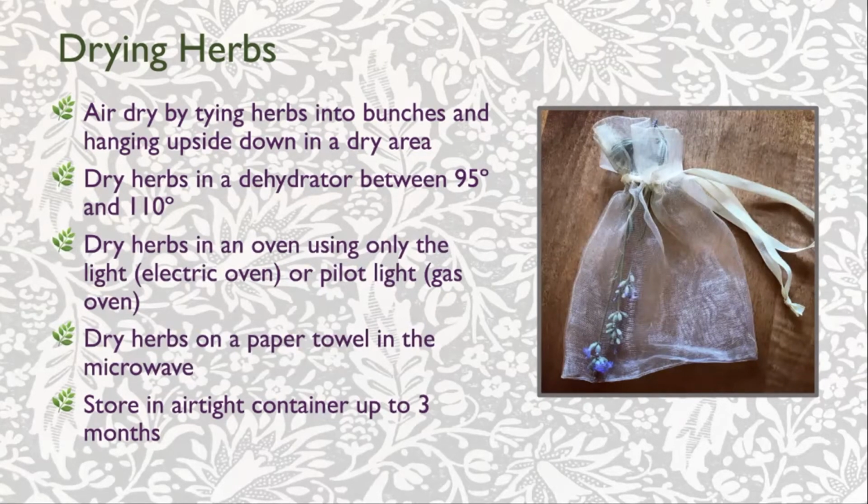Sometimes I've dried things when I think it's way longer than it needed to be dried, but I can feel them. If the leaves are crispy and you can crunch them and they'll crumble when you squeeze them with your fingers, then they're ready. If they still have a little bit of moisture in them and they're flexible, then they need to dry longer. So that's an indication of how to tell when they're done.